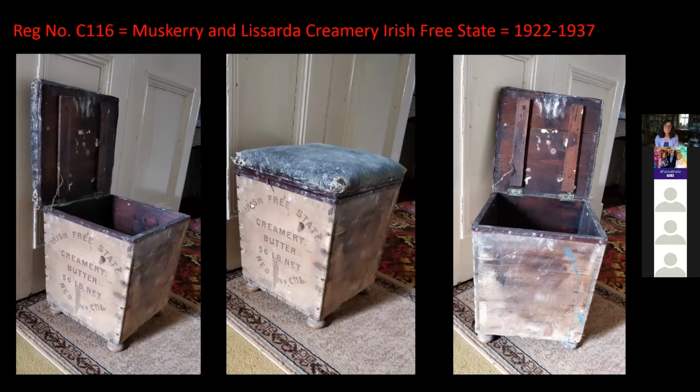So all butter boxes have got this sort of tapered shape that gets narrower at the bottom. As a butter box, a bit like the one on the left, it just had a simple lid. Butter was packed into it, 56 pounds, and it was sent off from each creamery. So when you've got the marks on it, this one says registered number C116, and the 6 has been put in by hand, which is puzzling people. But C116 is Lisada and Muskery Creamery.